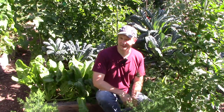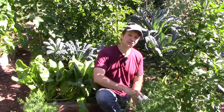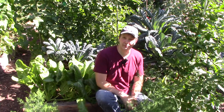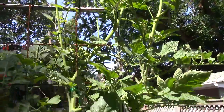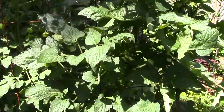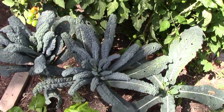Now let's talk about orientation. It's best to lay out your beds from east to west. As the sun arcs through the sky from east to west, it'll travel along the length of your bed, providing your plants with the most sun. We plant our vertical crops on the north side of beds and the shorter plants in front to avoid shading. Of course, if you live in the southern hemisphere, you'll want to put your tallest plants on the south side.